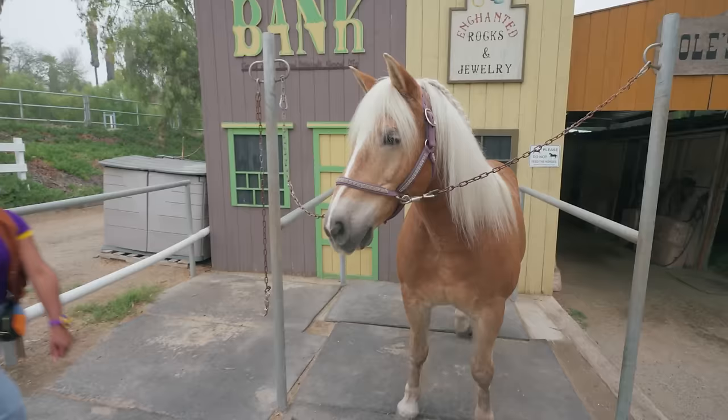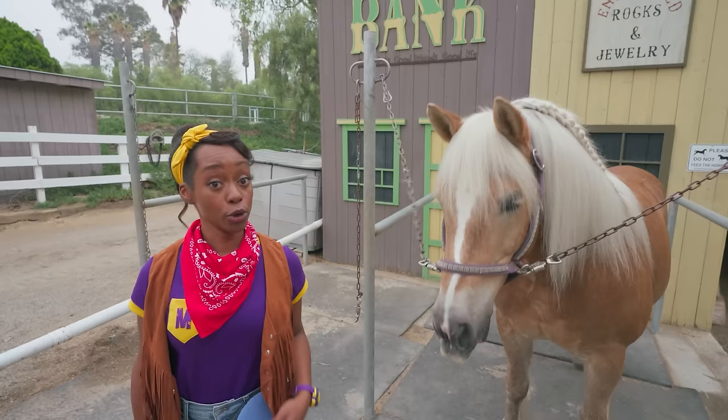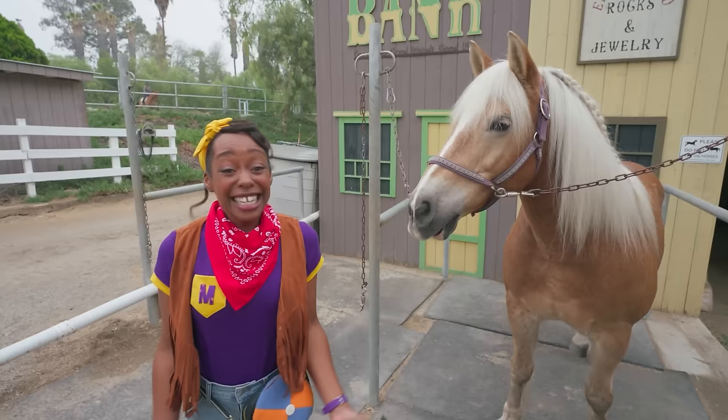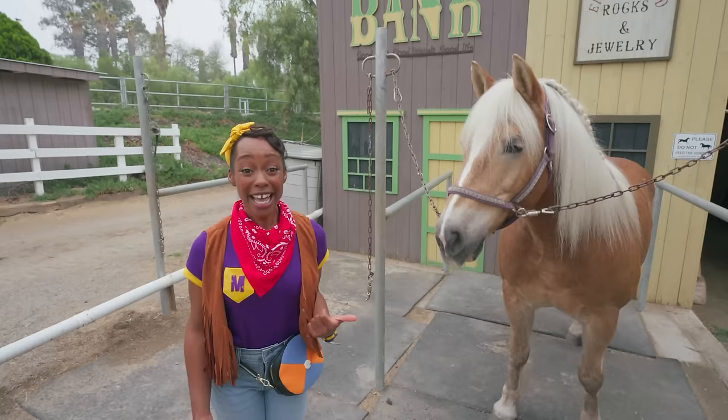Hey, buddy, I'm Meekah. Nice to meet you. Whoa, he must be so excited to meet me. Did you know you can tell a lot about a horse's mood by the way its ears are pointed? If they're pinned back, that means they're not feeling very friendly, so we should give them some space. But if they're forward, that means they're looking ahead and it's okay to pet them. Oh, look, his ears are pointed forward. He must be ready for us to pet. Let's go. Hi, buddy.